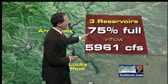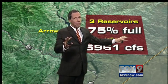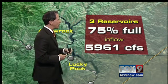So we're at 94% of average with the snowpack, which is good news, and the water levels are pretty much the same way. Let's take a look at some of the other numbers here as we zoom on in. We'll show you here that our three reservoir system altogether is 75% full. When you're driving by Lucky Peak, you may not think so because it's only half full, but Anderson Ranch is the biggest one, and that one is way up there above 85% of average.